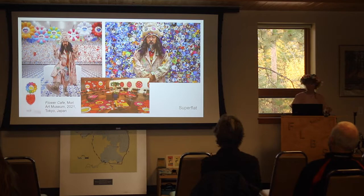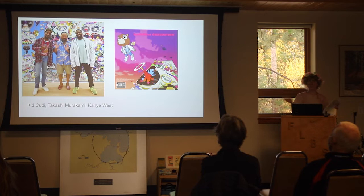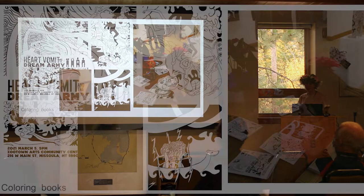In my thesis show, Heartbound and the Dream Army, I also used fancy drawings on fancy panels, but then I also made those drawings, those paintings that I showed you, into coloring books, and so it became low art as well. So this is Takashi Murakami with Kenny and Kanye West, and they did some collaboration, and Takashi Murakami is responsible for this image from Kanye West's album, Graduation, which is excellent. And there are my coloring books, and that's Deborah coloring. That's me. That's Deborah, my sister.